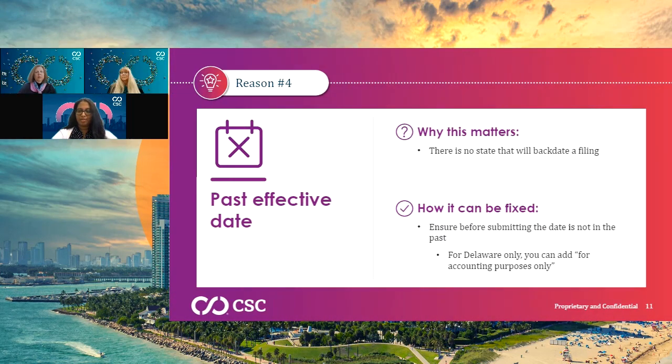And then going along with the dates is when we're talking about effective dates here. A lot of reasons that Delaware filings get rejected is because people list a past effective date. So for effective dates, LLCs and LPs can list a date that's 180 days out in the future, and corporations can list it for 90 days up into the future. Should you need to list a date that has passed, it needs to be accompanied with a statement for accounting purposes only in order for the state to accept your filing.